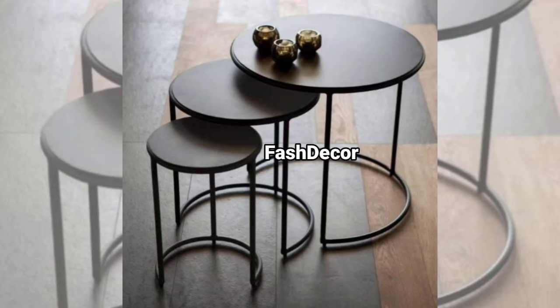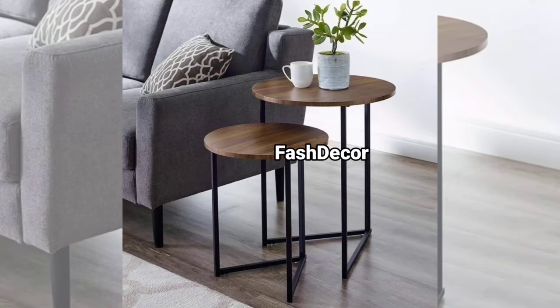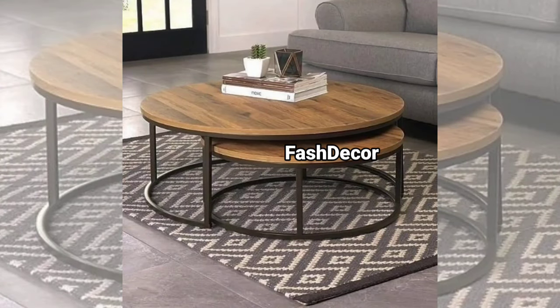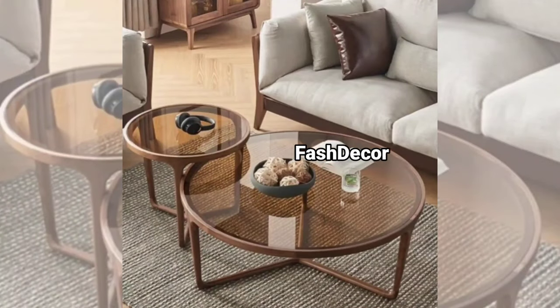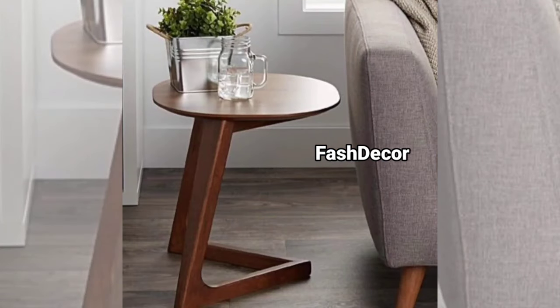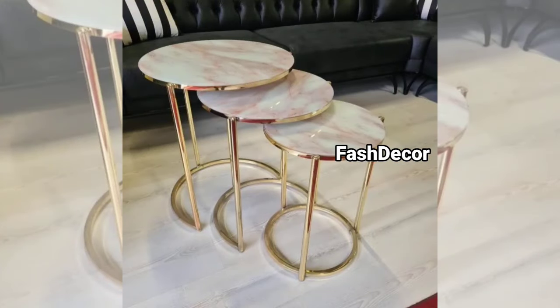Coming in at number three are bold and artistic nesting tables. These are a great option for all of you who love to mix colors, patterns, and materials. They can bring a pop of color and personality to any space. Check out this funky set with geometric patterns and vibrant colors, perfect for a bohemian or eclectic living room.